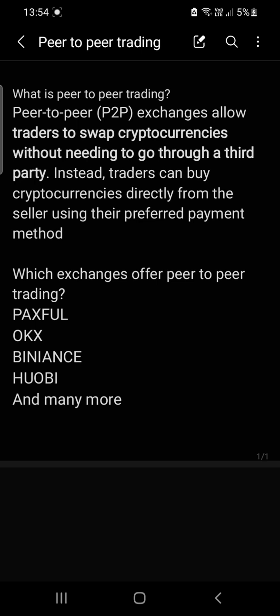What is peer-to-peer trading? Peer-to-peer, also known as P2P, exchanges allow traders to swap cryptocurrencies without needing to go through a third party. Instead, traders can buy cryptocurrencies directly from the seller using their preferred payment method. Basically, this means you can buy certain cryptocurrencies on these exchanges directly from other people. These people will send you money and you send them the crypto. That's basically P2P.